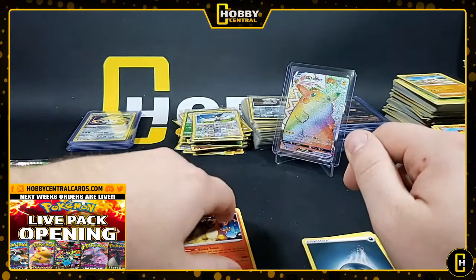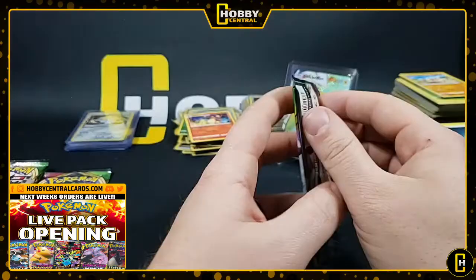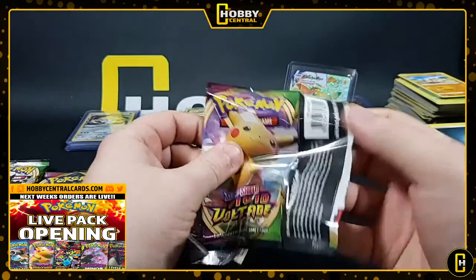And the base Charizard's really not worth sleeving, but I have a problem with not sleeving a Charizard in any capacity. You know what I mean? You never know. Maybe one day just that base set non-holo Charizard will be, like, redonkulous.